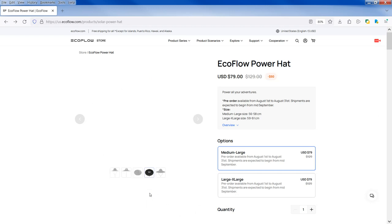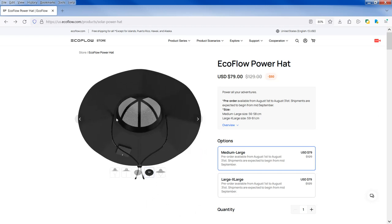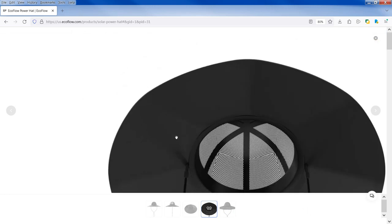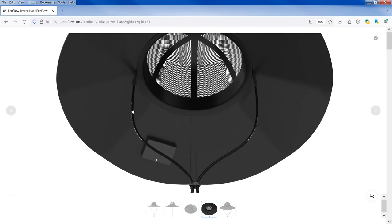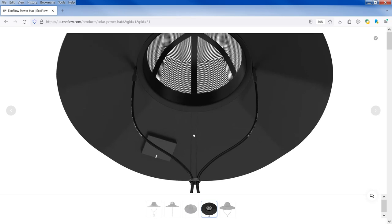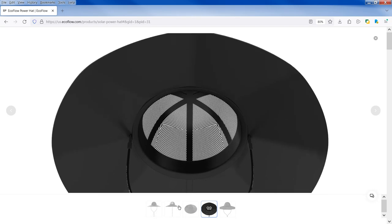It's made by Ecoflow. Oh, where's my picture? Come on there, Ecoflow. There it is. Okay, so that's the underbelly of the hat. So it definitely has, let me see if I can get it bigger here, it definitely has this little tie thing right here, and that way you can have it on a bicycle or something like that. And this is your junction box. Now I'm gonna assume that's gonna be like USB plugs in there.